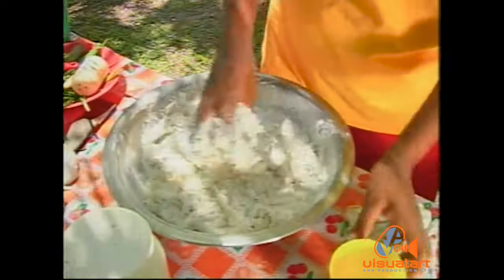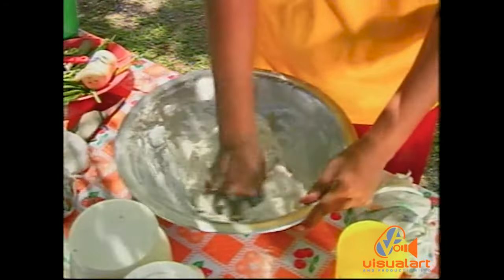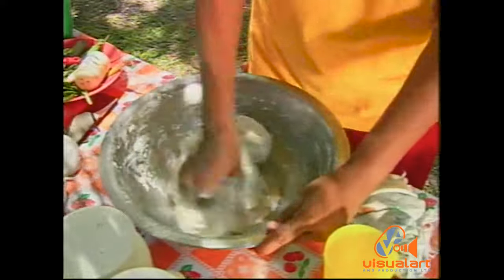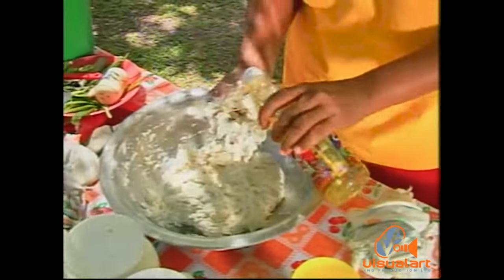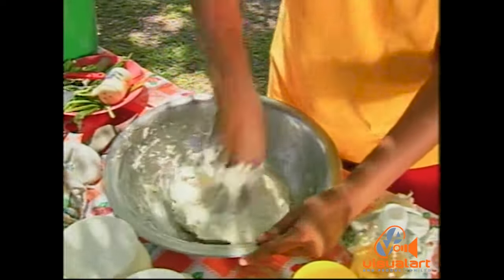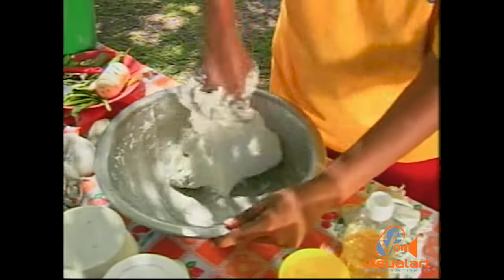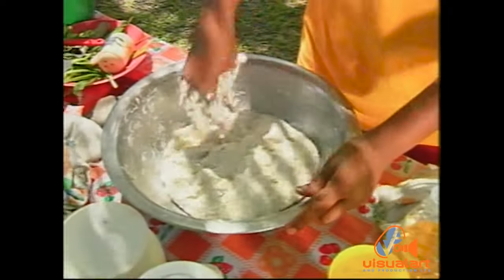To make paratha roti, a combination of flour, salt, sugar, and water is lightly kneaded. A little oil is added to the mixture and is set aside. After about 20 minutes, the cascadu is done.